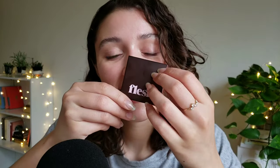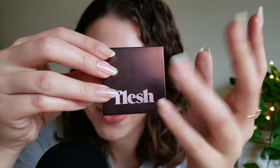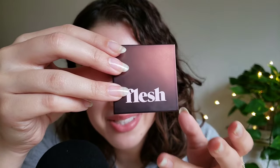Okay, there is a dog barking, but we're gonna ignore him. My friend got me this flesh. It's really creepy to say, flesh swollen lipstick. I really don't like the names on this brand.